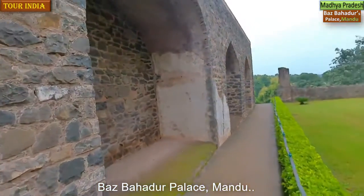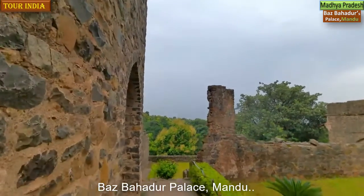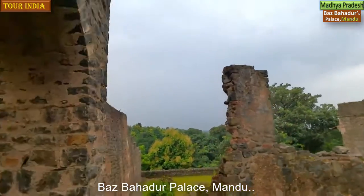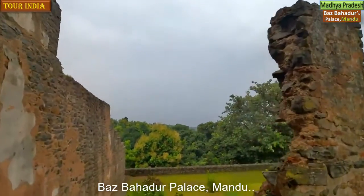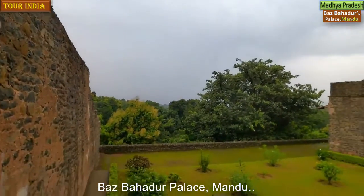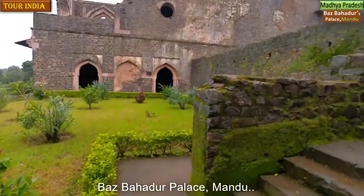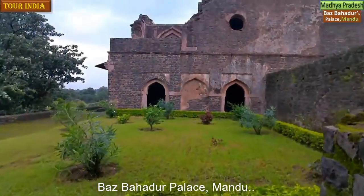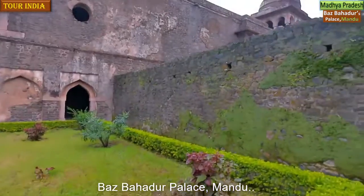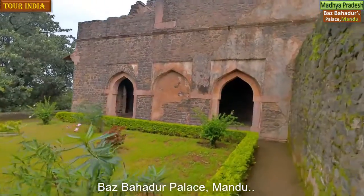An inscription in Persian on the arch states that the palace was built in 1508 by Nasiruddin. Incidentally, Nasiruddin Shah Khilji, the Sultan of Malwa, is credited with designing this aesthetic structure, which underwent repairs and renovations during the period of Bahadur. Big courtyards and high terraces are distinct aspects of the palace that is an aesthetic blend of Mughal and Rajput architectural styles.